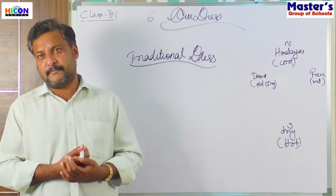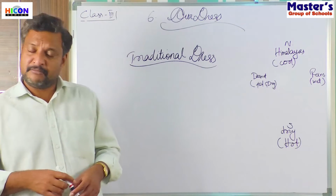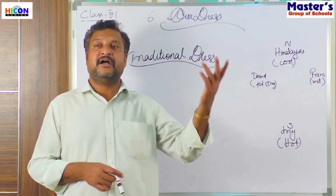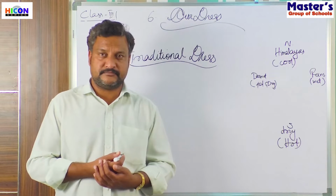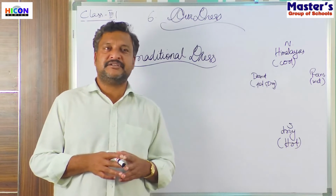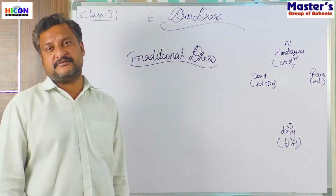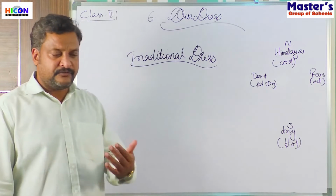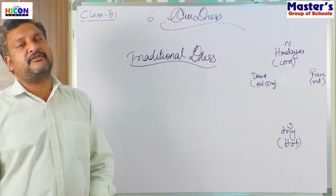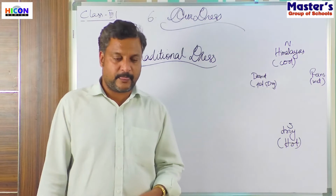we can easily understand from which state or region a particular person is. Woolen dress is a common and a compulsory item in North India, but still we can identify or distinguish a person from Himachal Pradesh and that of Ladakh or Kashmir. Okay, so this difference is made possible by the variation in the dress, and that dress is known as a traditional dress. Okay, so the kind of dress with which we can recognize the region from where a person has come is called a traditional dress, right?